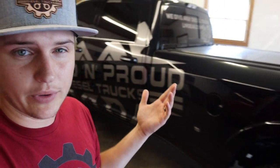Which one would I buy more? I'd still buy the Ram before I'd buy another Platinum. For what you're going to pay, I'm saying new off the lot. Me personally, I feel like you get a lot more with this truck, but again, it's my opinion. My opinion is just my opinion. It's not your opinion. Thank you so much.